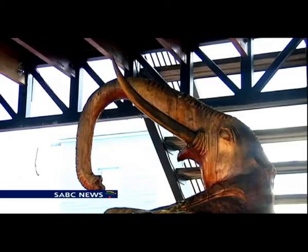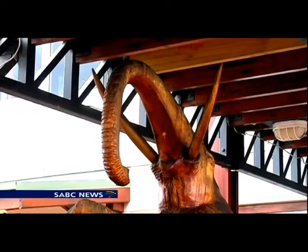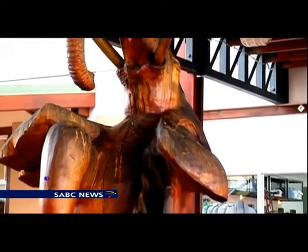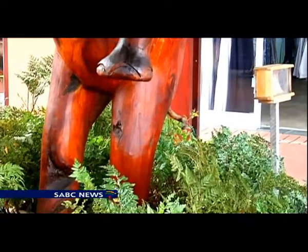Genesis has already been replaced with a sculpture called The Elephant. The elephant, which is also carved from a cypress tree, is very symbolic of the Knysna forests and the town's timber heritage. I can say yes, but we love that Genesis. Everyone loved the Genesis.